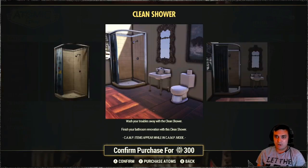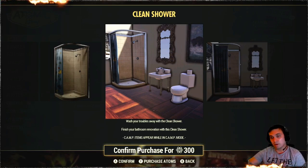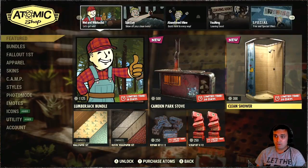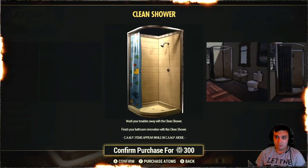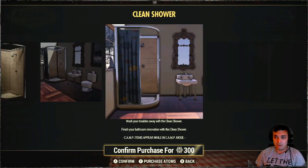Okay, Clean Shower. We got the Clean Toilet. We got the Clean Sink through seasons, if I'm not mistaken. Now we get the Clean Shower, which is actually cool. Like, if you like building modern houses, modern camps, that actually might be cool. And I would assume maybe it's even animated. I'm not even gonna get it. I'm not sure. I'll think about it.